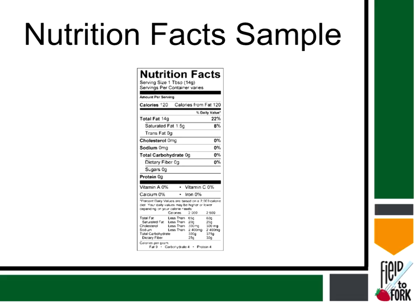So here's a sample nutrition facts label. You can see the various things. I'm sure you all look at these regularly when you buy your foods in the store. I hope you do. I'm a dietitian, so I'm very much into nutrition labeling.